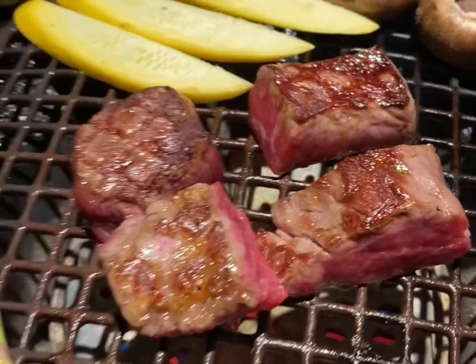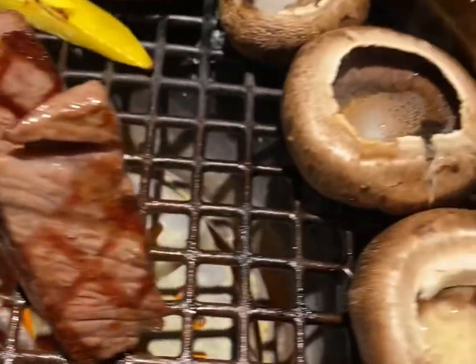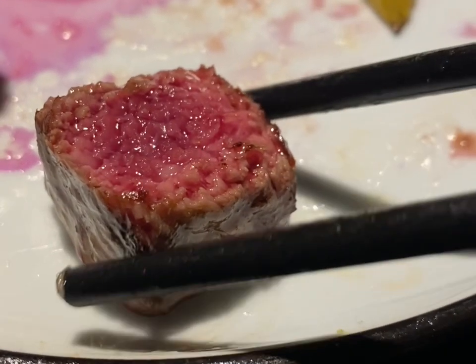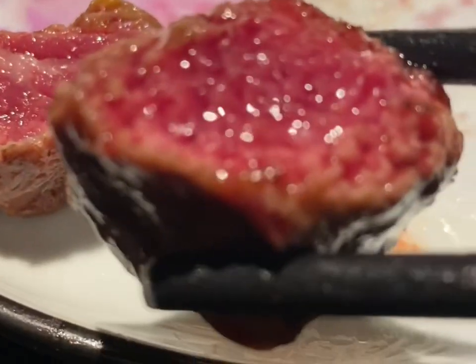They also grill up vegetables for you. He had those mushroom caps there that produce like a broth in the center, and they gave us the special salt for the meat and for the vegetables, but he told us to sprinkle the salt in those mushroom caps and eat it as one bite, and it was really flavorful.